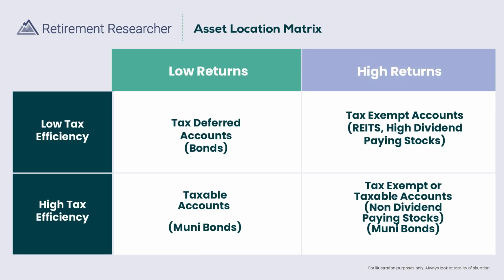And then we can take a look at the last bucket here. High returns and high tax efficiency. So big returns and low tax bills. In practice, this is going to be most, if not all, of your stock portfolio. I usually do this section last when I'm putting an asset location together. So this section kind of fills in the gaps. But in an ideal world, it would go in either your taxable or tax-exempt accounts if you have the space.